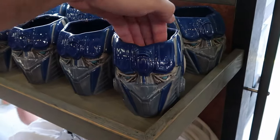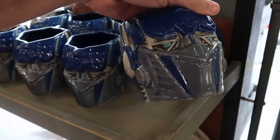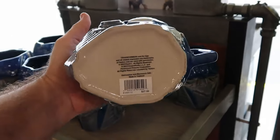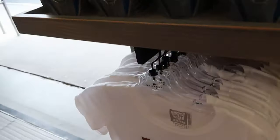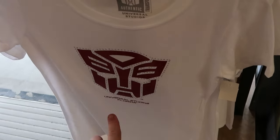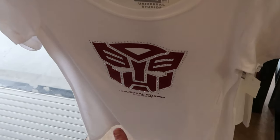So just like they had the Bumblebee coffee mug, they do have a helmet here, also of Optimus Prime. I can't tell you enough though, these things are absolutely massive, and they definitely look hand-painted, really good quality. Optimus Prime is also $27, and then right underneath there is a women's cut graphic t-shirt. It says Universal Studios Florida. Very sparkly though, even some rhinestone attachments for $37.